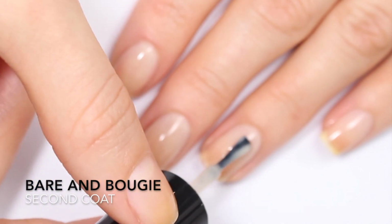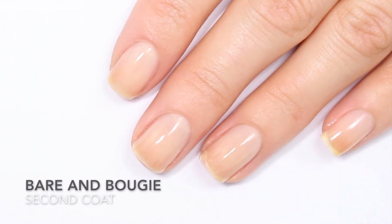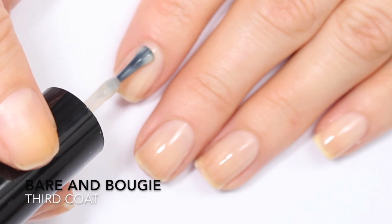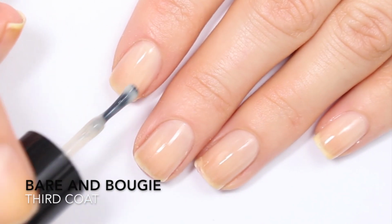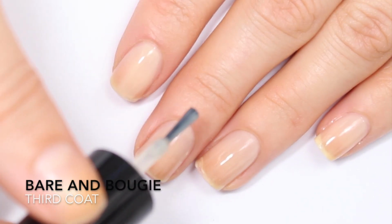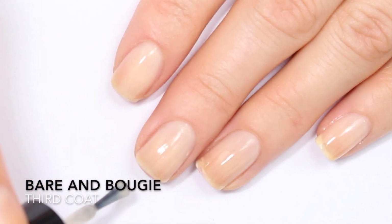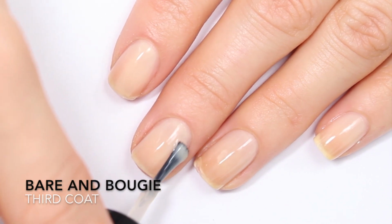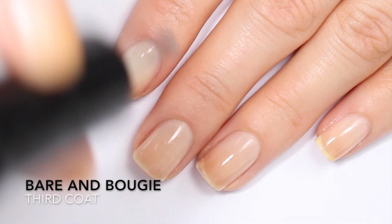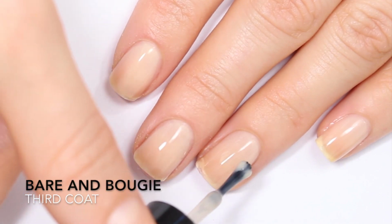I am going to do a third coat of this color just because I want to see if I can get it a little bit closer to opacity, because you can still see a lot of nail line on two coats. In a third coat, you actually do get pretty close to opacity. You can still see some nail line, but you can also see a lot of that creamy color. It does look much more consistent across the nail, and there's a lot less visible nail line, but it still looks like that your nail but better appearance, which I think is really pretty and classy sometimes.